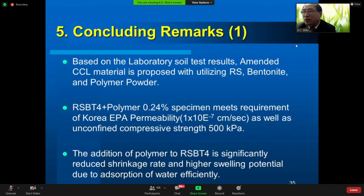So, concluding remarks: based on the laboratory soil test results, an amended compacted clay liner is proposed, utilizing the recycled soil, the bentonite and the polymer powder. Nowadays we have a lot of industrial waste landfills on the West Coast, and we had a couple of consultancy works on the assessment of slope stability, because in the landfill area you dig out, that slope may slide. So how do we reinforce it, maybe by jet grouting? And we also want to expand the existing landfill site laterally. Then we dig out for the bottom system, and the slope could fail.